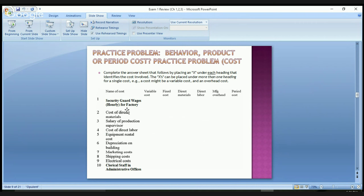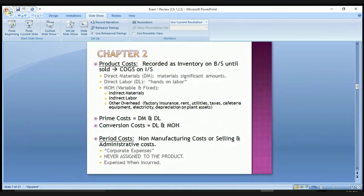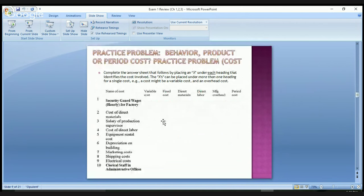All right, so here's a practice problem, and let's go. Complete the answer sheet for the following, placing an X under each one. So we're going to have a variable cost or fixed cost, and then it's going to be direct materials, direct labor, manufacturing overhead, and period costs. So now remember, what is a period cost? That would be something that's not associated with the product itself.